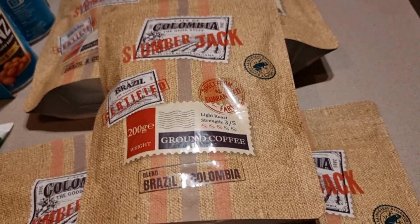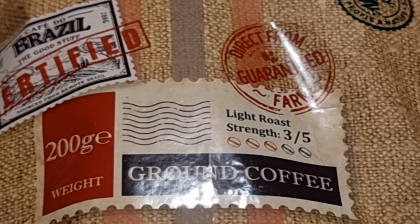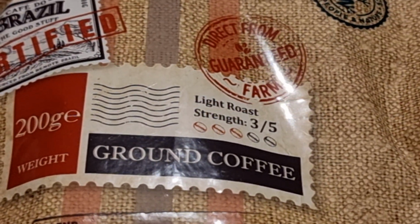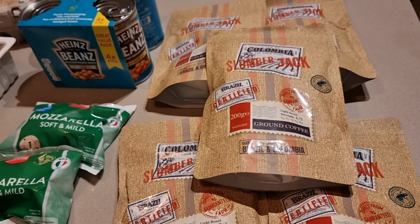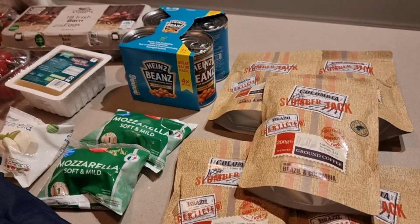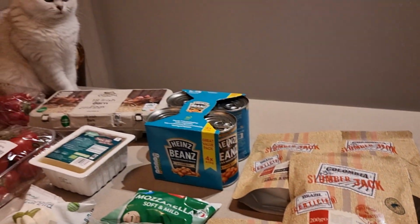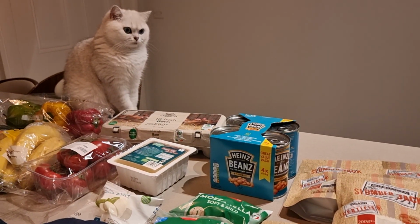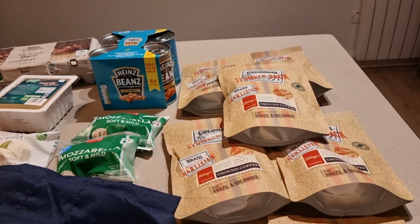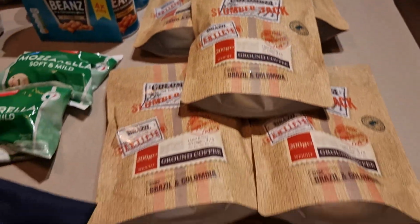What I like about this coffee, and if you look a couple of videos back, I have bought the first bag, and I've also said that I'm curious to see whether it's going to be nice, and it's really nice. You can see the light roast and strength 3 out of 5. It's really almost chocolatey and caramel-like. It's not acidic. When the coffee is very strong at 5, in my experience, many times it's more acidic, and that's something that I don't like. It's just very strong and kind of very pungent. So therefore 7 bags.